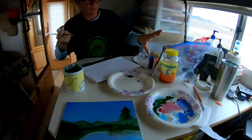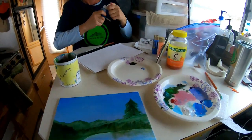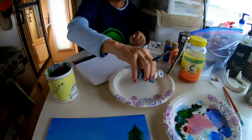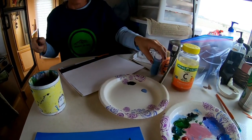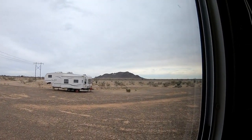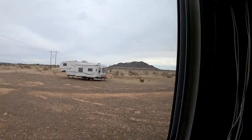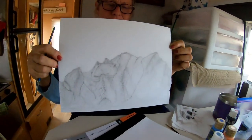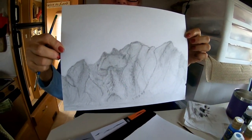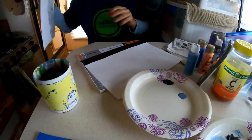Today is a very windy day outside in Chile. And we decided to stay inside and paint. So me and Vicky are painting. And she's been drawing. Let me show you what she's been drawing. That mountain right there. I just got paint on my drawing. And look at that. How cool is that? And she's starting to paint.